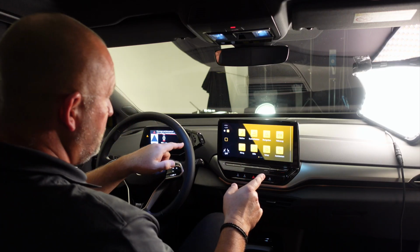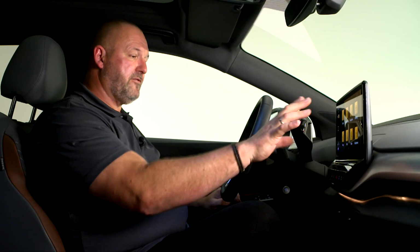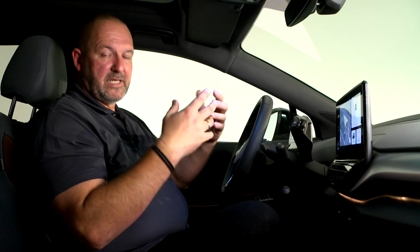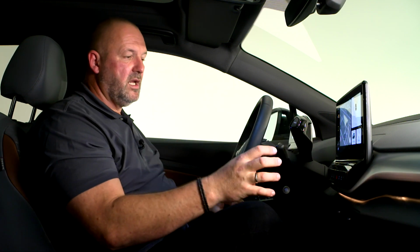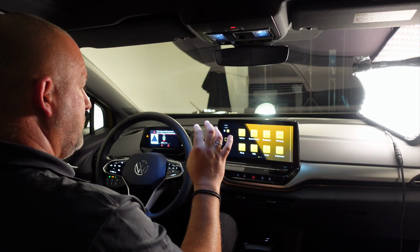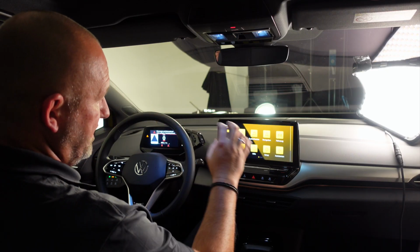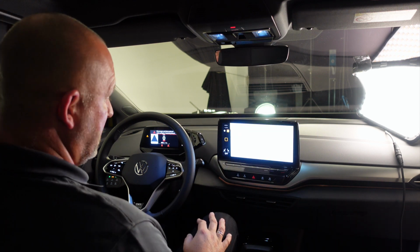Looking at the center, you do find a standard 10-inch screen, but you can have up to 12-inch. And that for sure is not only a standard system, it's a modern one. So you can configure the home screen the way you want. As you may know from other cars like the new Volkswagen Golf, you do find live data, you do find internet connections and all the other stuff you may want to have a look at.